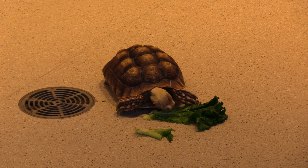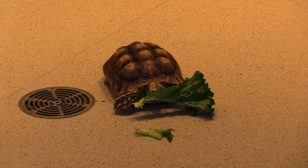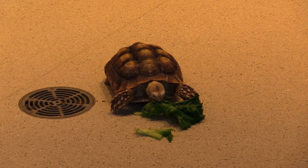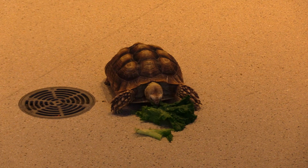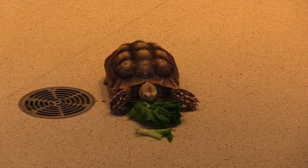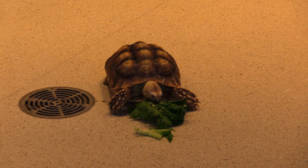And I see her little tongue, too. Yes. Yeah, the tongue is important to be able to manipulate that plant, whatever it is that she's trying to consume, to the right position, so that way she can break off that piece that she needs. This is a great breakfast. She's really loving this. Yeah.